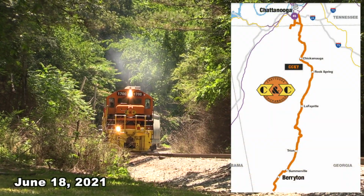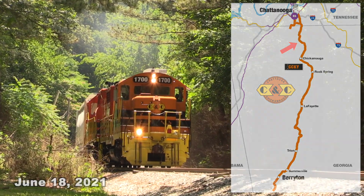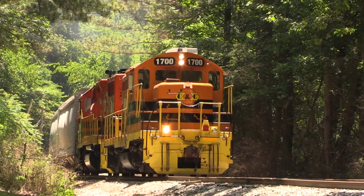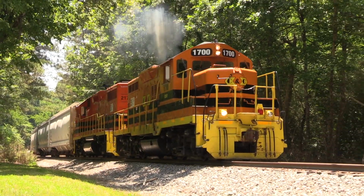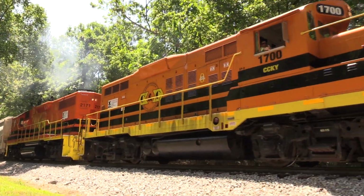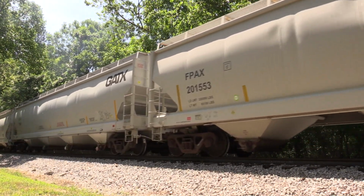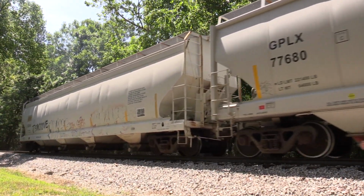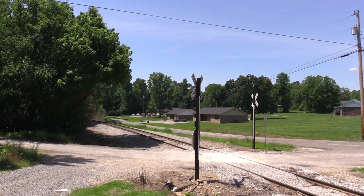It's June 18th, 2021, and we're trackside along a short line that almost nobody seems to care about. On this hot summer afternoon, we followed the Chattooga and Chickamauga Railway from the Chickamauga battlefield to the Norfolk Southern interchange in Chattanooga, Tennessee.